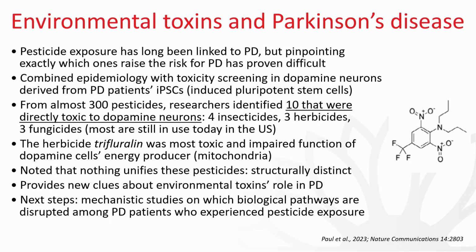So this study, which was a joint project, and mainly from data gathered in agricultural fields in California, a group of UCLA and in India, but they combined epidemiology with toxic screening, right, in dopamine neurons derived from patients' induced pluripotent stem cells. So I told you about these induced pluripotent stem cells. So they screened, so it's not only like they decided, well, this is a risk factor because they checked this population here. Now they're taking it back to the lab. They're looking to see if these were toxic in these special dopamine cells.